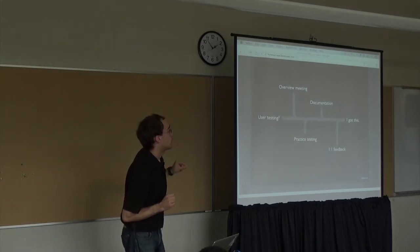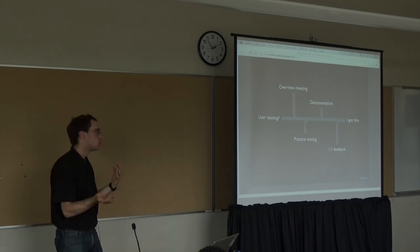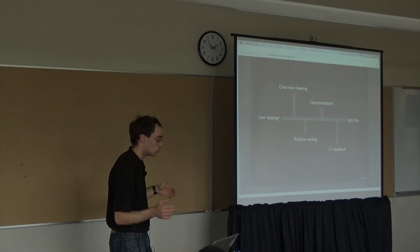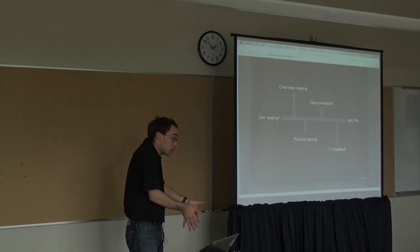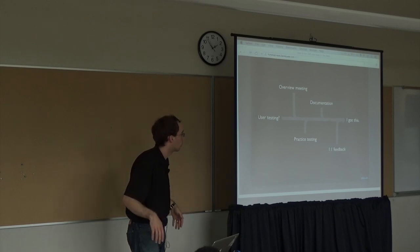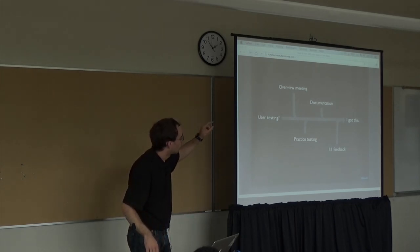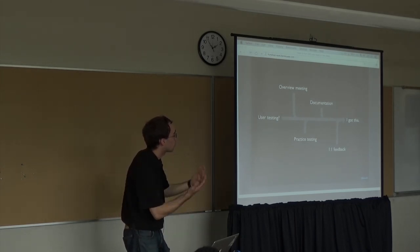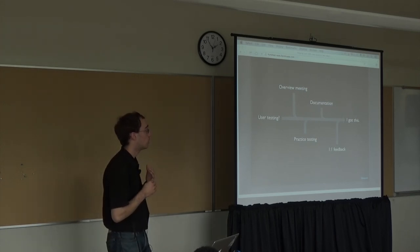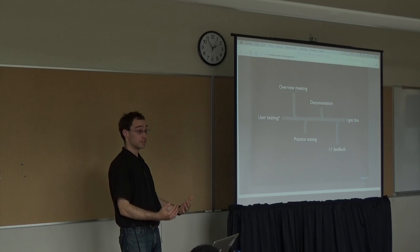starting off with an overview meeting. So we scheduled this for between 2 and 3 weeks before the conference happened. So we were close enough that we knew exactly what we were doing, but not so far away that they would hear the story. There we would talk through our process, talk through the different tests we were doing, and explain what the expectations of user testing were.